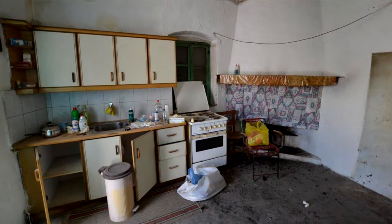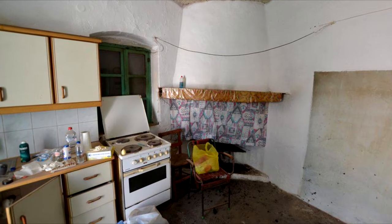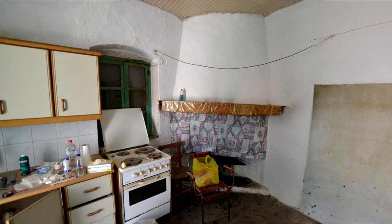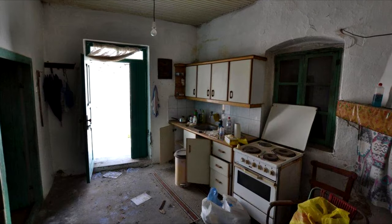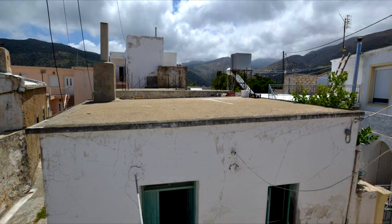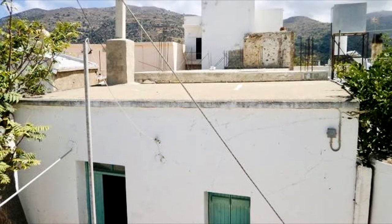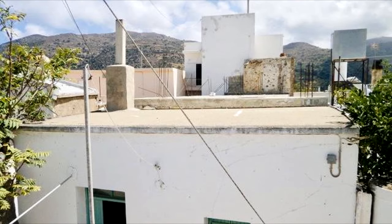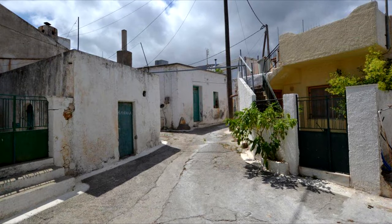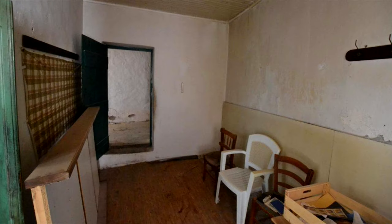The main building, boasting three rooms, offers a cozy retreat with the potential to become a delightful one-bedroom abode, complete with a bathroom, kitchen, and living room. As a crowning touch, a spacious 50-square-meter flat roof awaits transformation into a captivating rooftop terrace, offering panoramic views of the surrounding landscape, although access to the roof is currently unavailable.